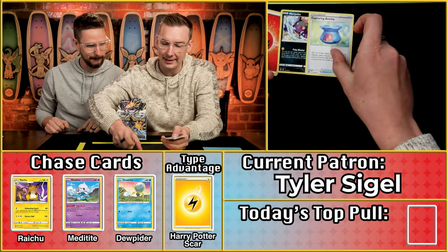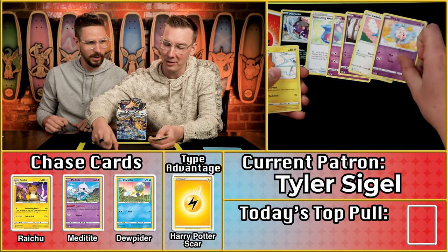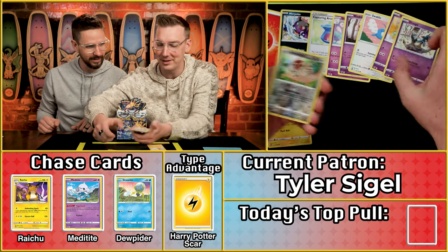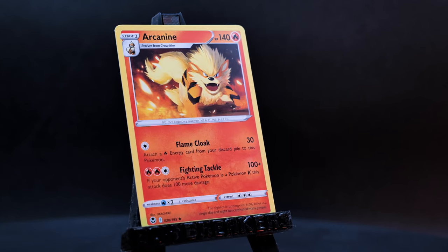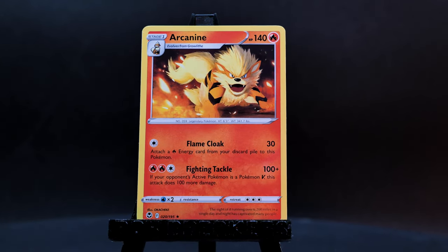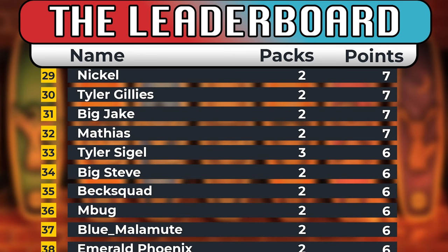All right. Let's see if we can kick things off with fire energy. So no bonus right out of the gate. Look at all these eyeball Pokemon. There's the Dreepy, the Smeargle, and the Arcanine. Unfortunate. So it looks like a solid 2-point pack. Tyler has been super consistent all season. That's his 3rd 2-point pack in a row to finish the season with 6 points.